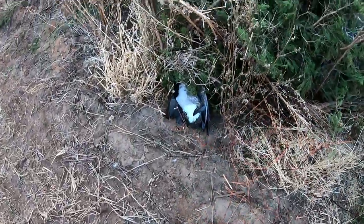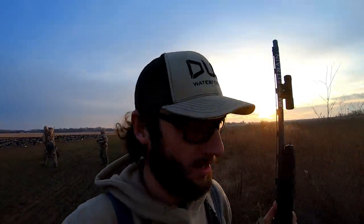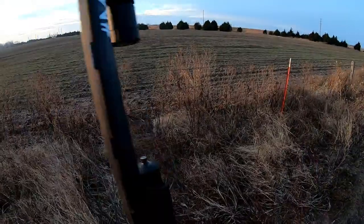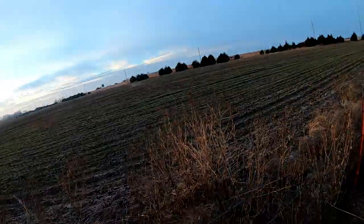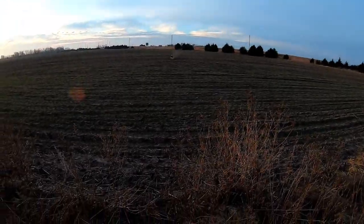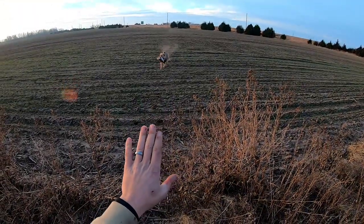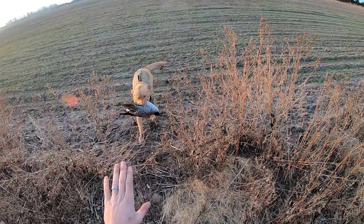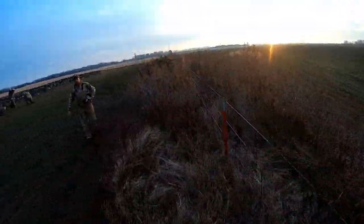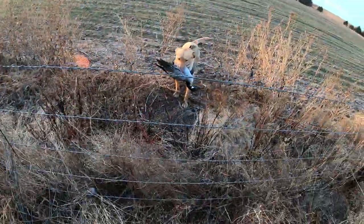Yeah, all right, what do we have in the blinds? Oh, he just plowed through the barbed wire fence. I hope it did not cut him. This fence right here, he just plowed through it. Oh, Fred. I'm sure he's cut. You need to stop, dude. He doesn't know any better. Stop. Will you hold that? Yep. I hope he didn't just jack himself all up.